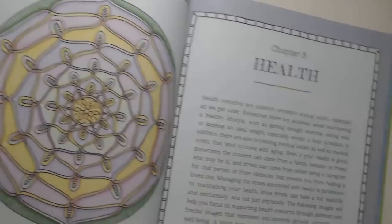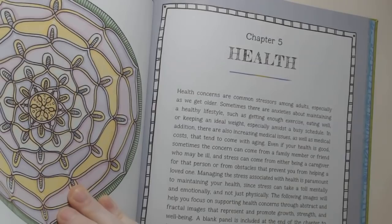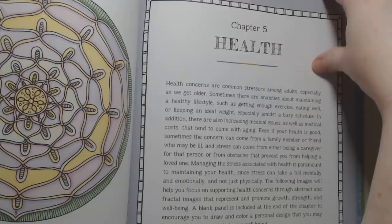Health. Are we running through the book? I mean, relationships might be the one thing that I am not stressed out about right now, but pretty much like everything else I'm hitting up in this book. Health. Health concerns are common stressors among adults, especially as we get older. Thanks, book. Appreciate it.